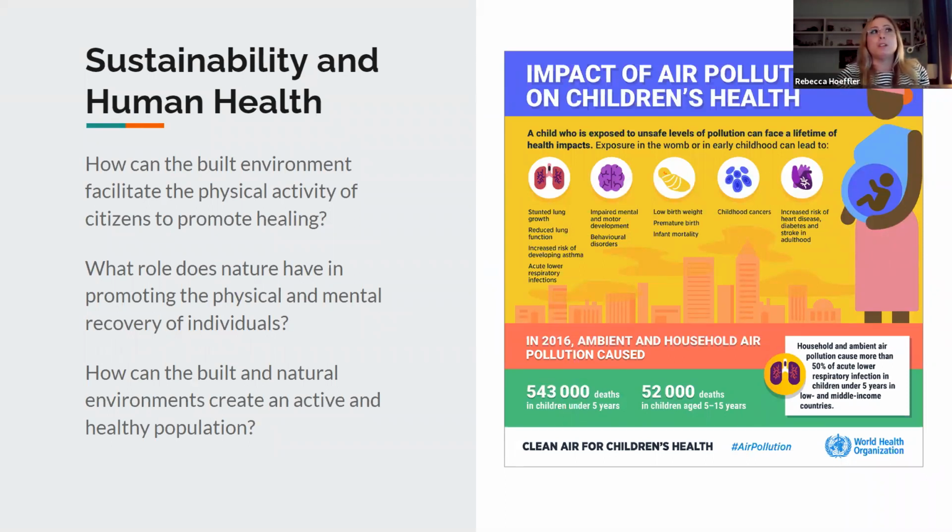And so I encourage you, when we send out this presentation, to take more of a deep look into the chart on the right. It will actually show how when a child is exposed to unsafe levels of pollution, they can face a lifetime of health impacts. And we mostly see this throughout the social justice paradigm.